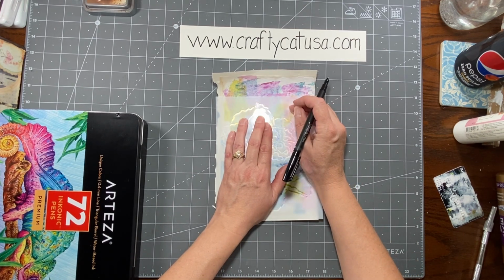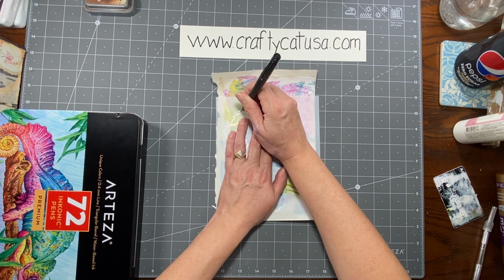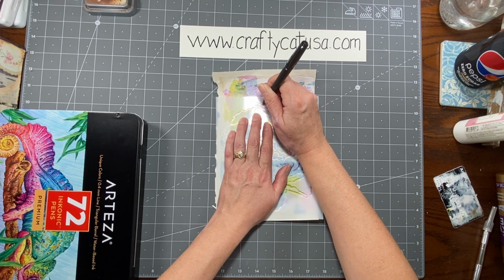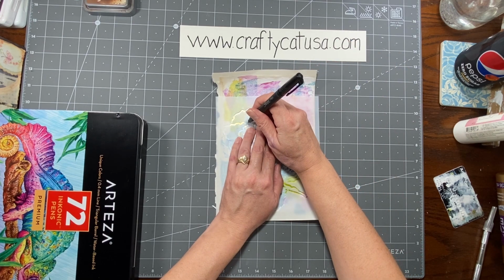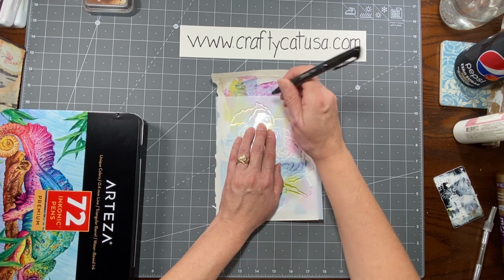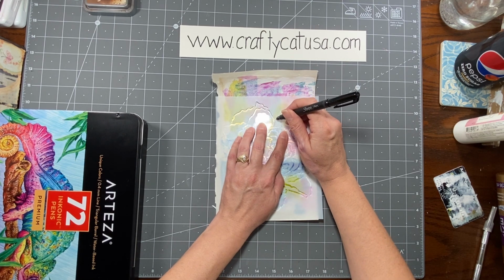I'm trying to think, do I want to use this or something else? I think I'll use this. But you could definitely ink all this as well, and that would work. And I'm just staying kind of against that furthest edge on the stencil, and that tends to give you a good way not to mess up, hopefully.